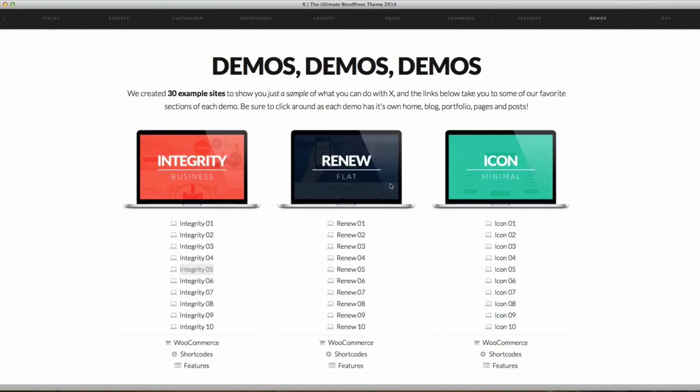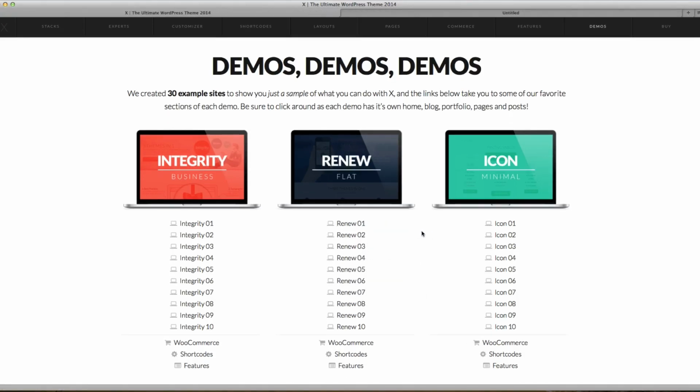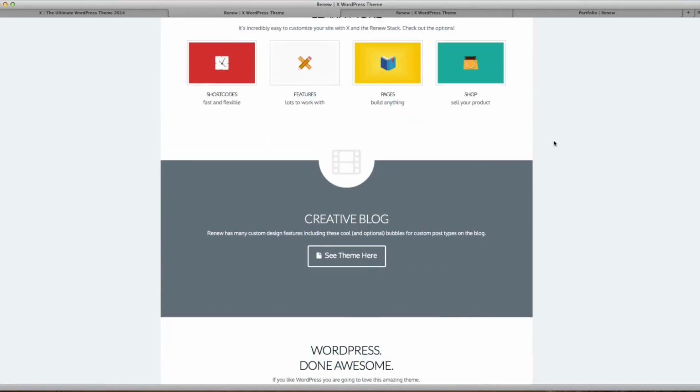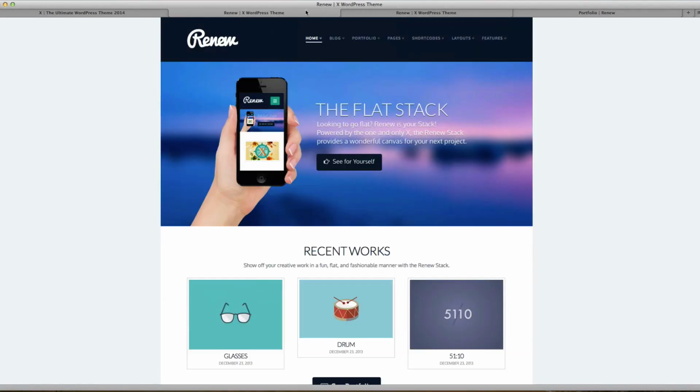All right, let's take a look at Renew. This is the one that takes flat to a kind of new level. I'm going to look at 1, 2, and 3 just because, might as well. This is the first iteration of the stack, the first demo that they've set up to showcase what you can do with it. It's pretty simple, but it is flat. The second one here, again the exact same theme, takes flat to a ridiculous level.